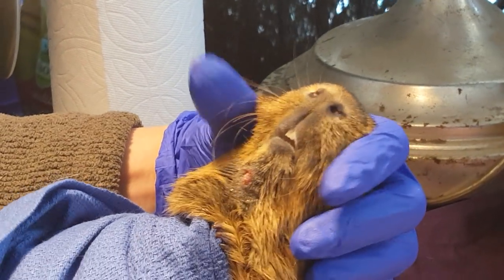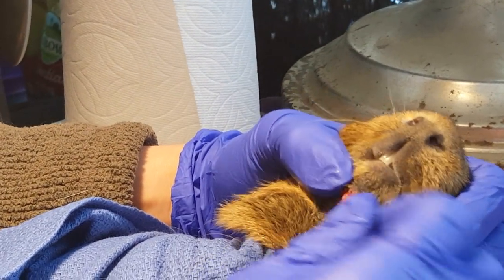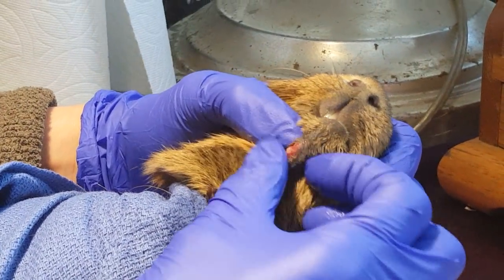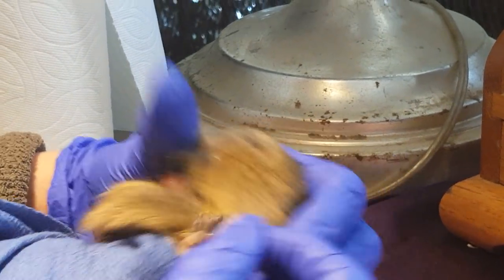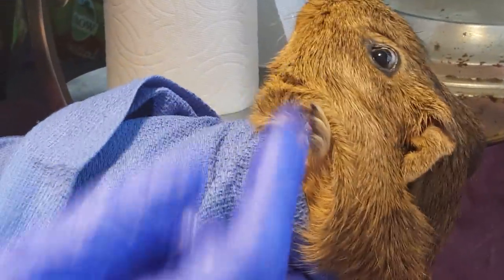He's not happy. Everyone's being very patient. Let's wrap him up again. Oh, his little paw escaped. It's okay. Always so messy. Pause again to wrap up a piggy, because they'll always find a way to fight their way out.